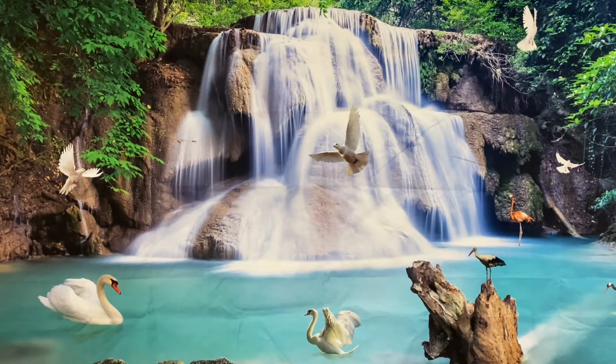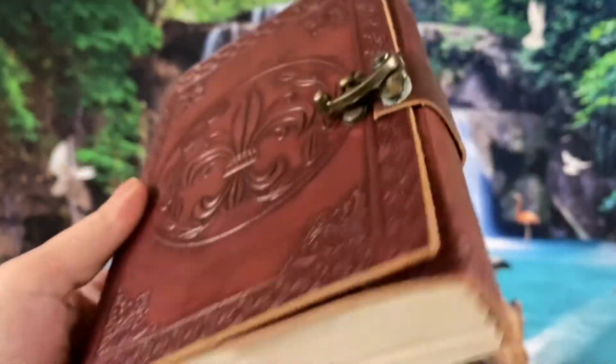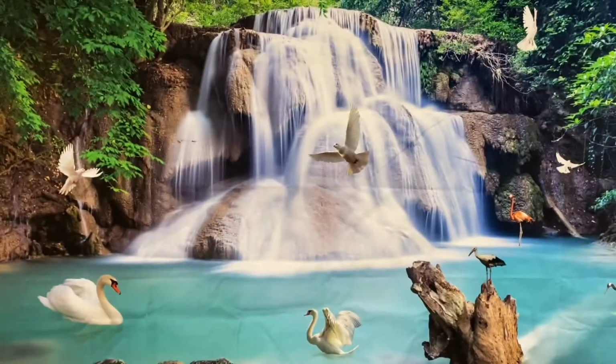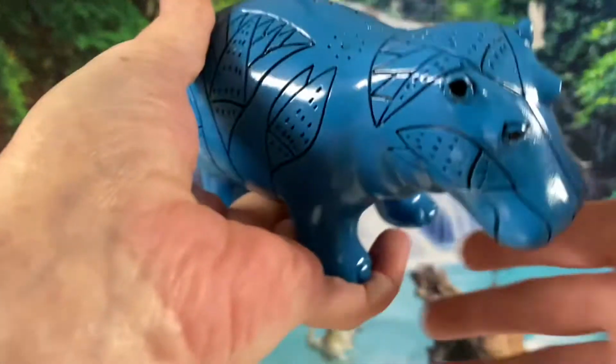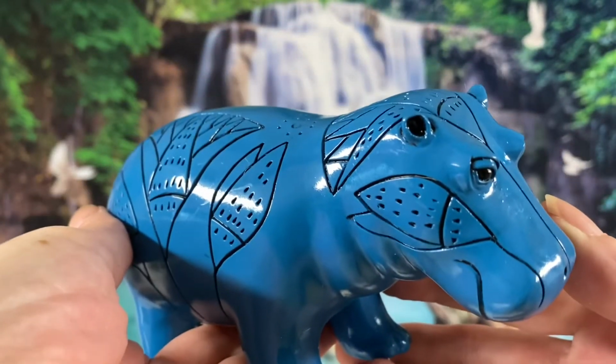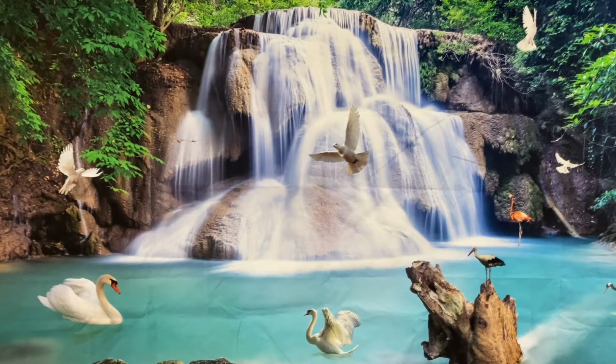On Mercari, we sold this leather fleur-de-lis journal. This sold for $27. And the larger Egyptian blue hippo sold for $31. Total for Tuesday was $243.96. Wednesday, June 9th, we sold the following items.